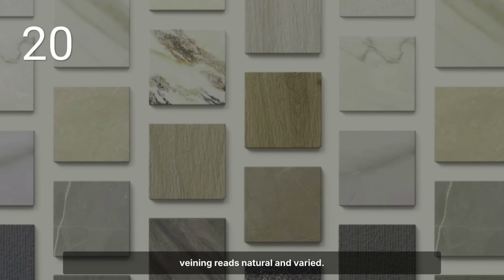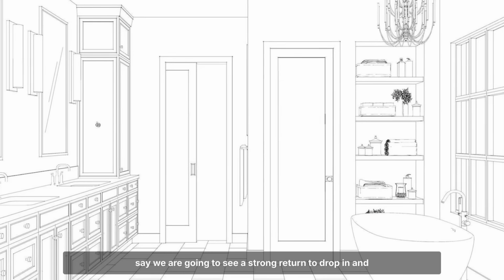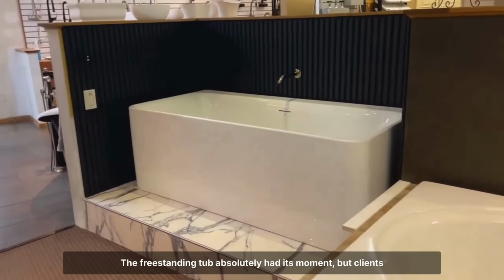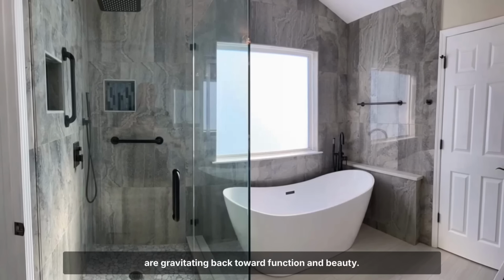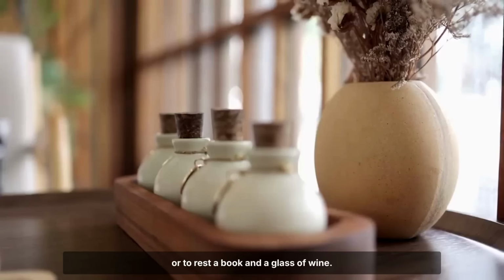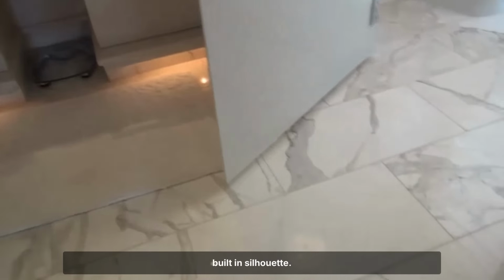This surprised many, but freestanding tubs are losing their crown. According to Good Housekeeping's designer survey, designers say we are going to see a strong return to drop-in and undermount bathtubs in 2026. The freestanding tub absolutely had its moment, but clients are gravitating back toward function and beauty. An undermount tub can be paired with a generous ledge, the perfect place to style florals, candles, collected objects, or to rest a book and a glass of wine. There is something unmistakably luxury hotel about that built-in silhouette.